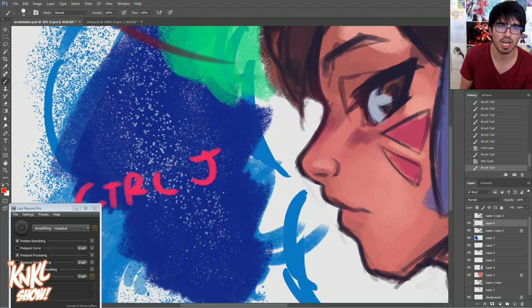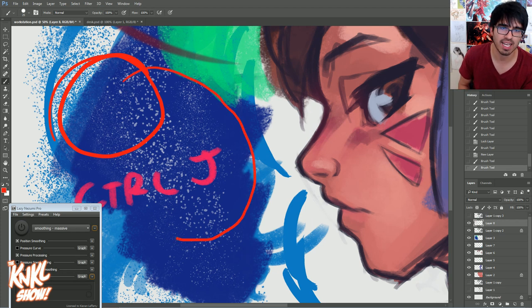Okay, so let's try to draw like a curvy circle thing. See how I do this? And see how these lines look in here? Do you see all these little wiggles that are happening in this area? Let's turn on the Lazy Nezumi.